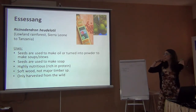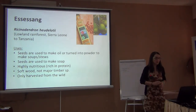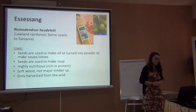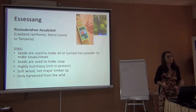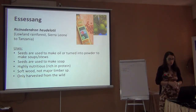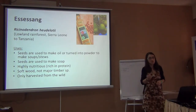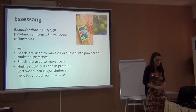Another one, Ricinodendron heudelotii. I think this is found up to Tanzania, so parts of East Africa also have it. These brown funny seeds they use to make oil. You can also make it into stews, and soap. The wood is soft, so in this case, it doesn't compete with the use of timber, and again, only harvested from the wild. Some of you may know the leaf is palmate, Ricinodendron. We found it in DRC as well.